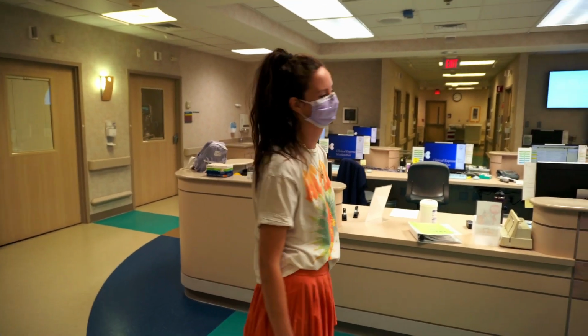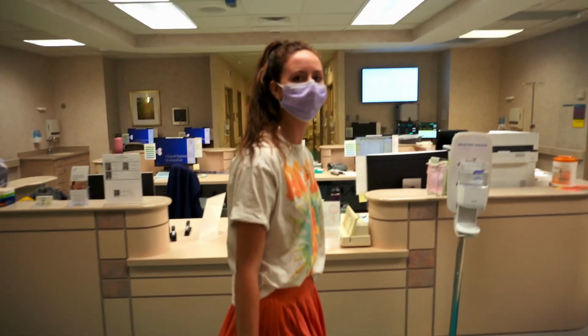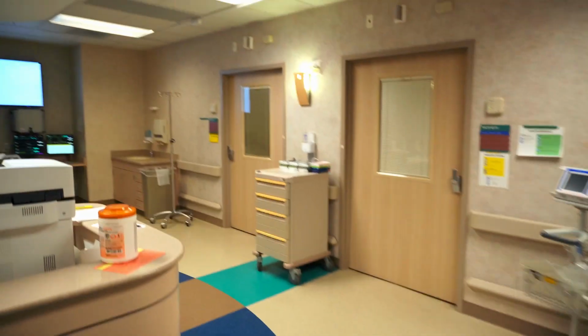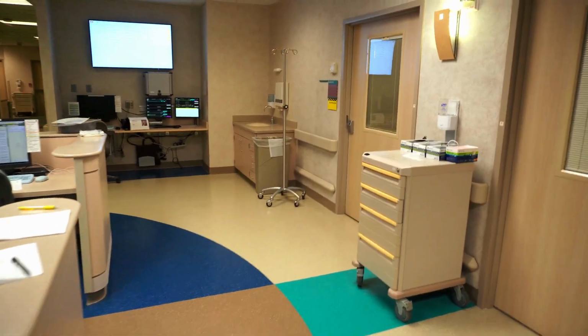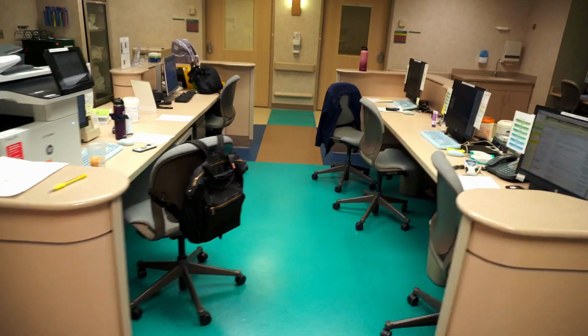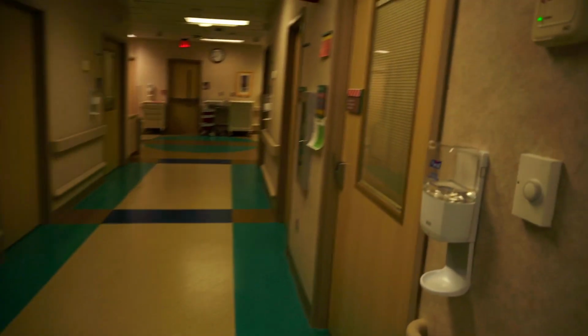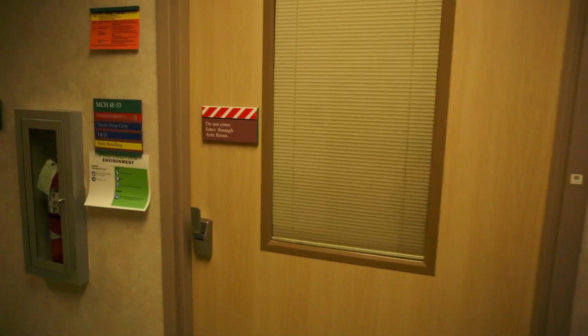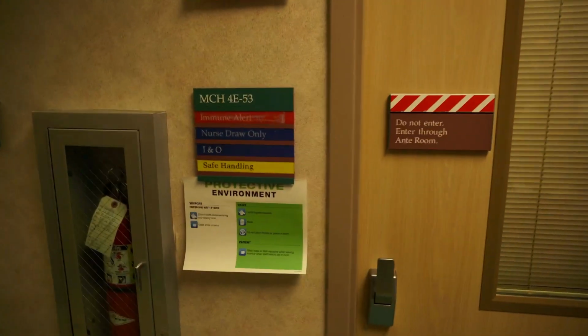Look at that. We got Lexi here on day -3. And I thought I'd show you guys where I'm allowed to go. So this is the nurse station. This is where all the nurses stay. If you look at this right here, this is my room. How cool. This is where I do all my stuff.